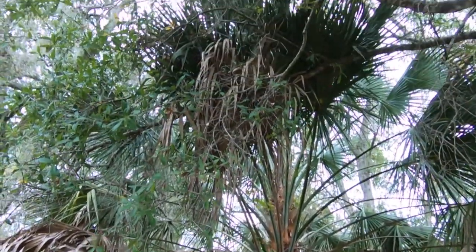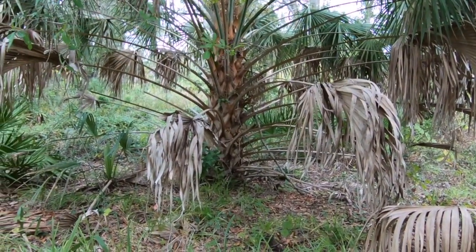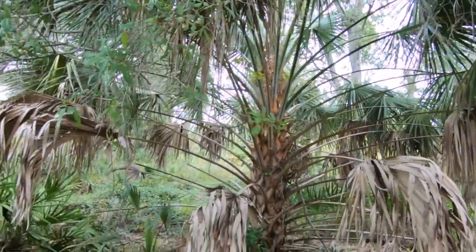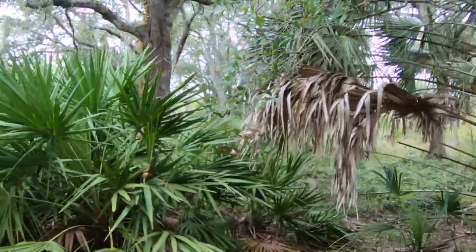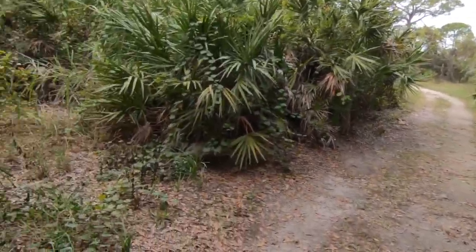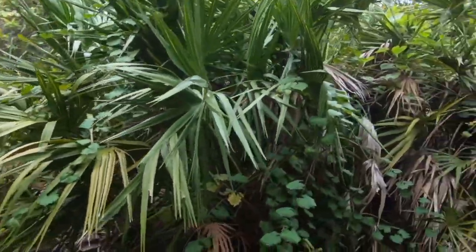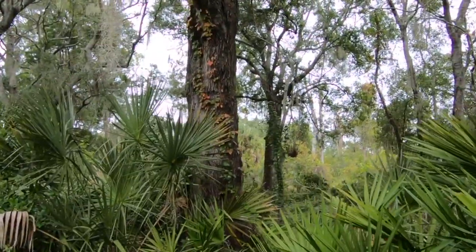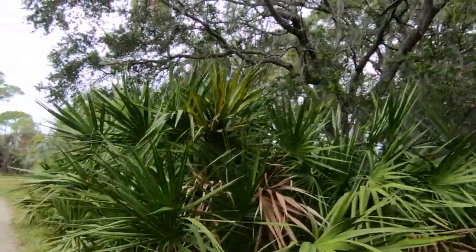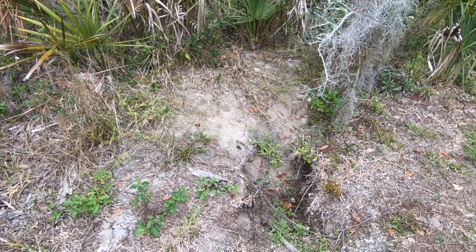You can see here how large these palm fronds really get. I mean, this is like my shoulder, and it's still going up, and I'm 5'5". Yeah, this is the way Florida used to look before all the condos and everything else went up. Looks like an old tortoise hole. Don't think he's there anymore.